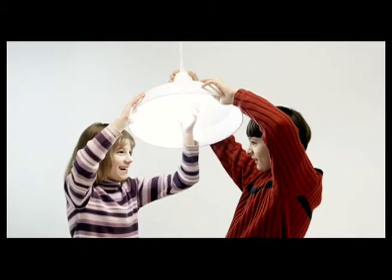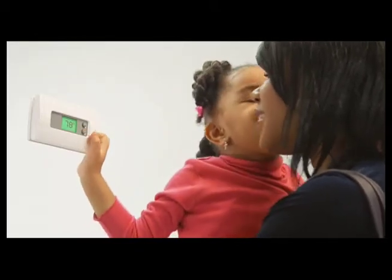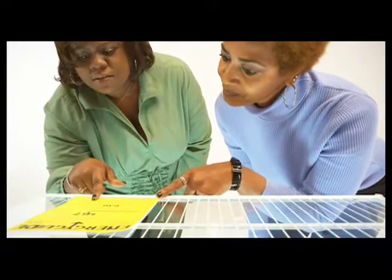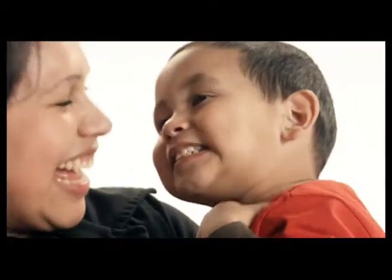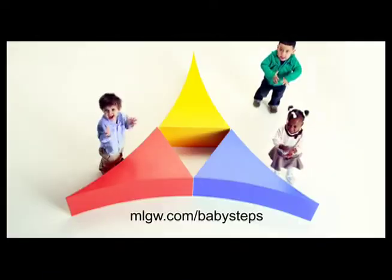Taking baby steps can make a big difference, especially when those baby steps help you save energy. Small things we learn throughout our lifetime. Adjusting the thermostat to 78 degrees, keeping the wind out, and buying energy-efficient appliances make a big difference. When you take baby steps, you reduce your energy usage and costs. Learn how at mlgw.com/babysteps.